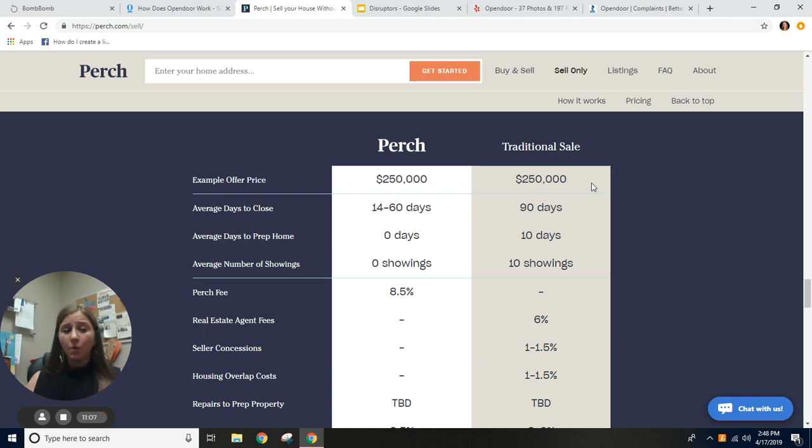So what does that mean? That means all these examples are flawed from the get-go, because if they're saying Perch would offer you $250, well, then maybe the real estate agent could sell it for $275, $270. So right there, that's an additional amount of money that your seller would be getting. Next, all of them give some sort of average days to closing.